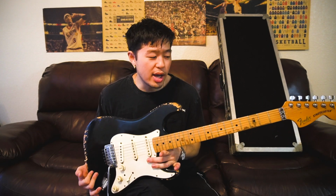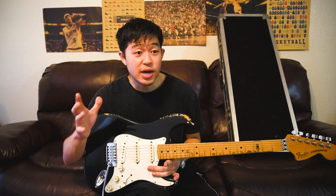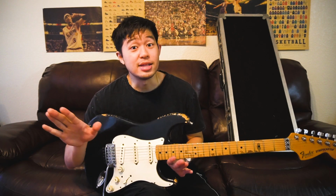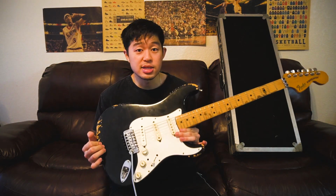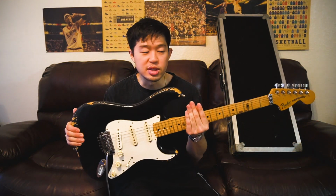There was a reason why it survived the house fire, because like I said, wood and fire is probably the worst combination possible for anything. That's literally the worst thing you could do to a piece of wood like an electric guitar. But somehow this guitar survived it and it has lived to tell the tale. Very cool 70s Strat.